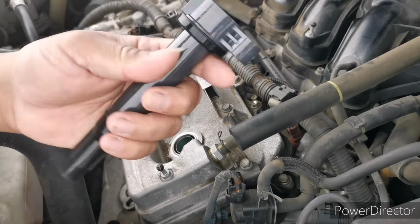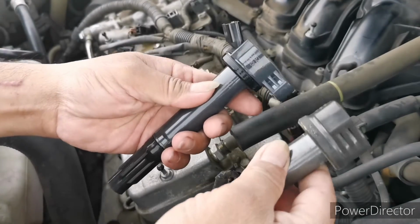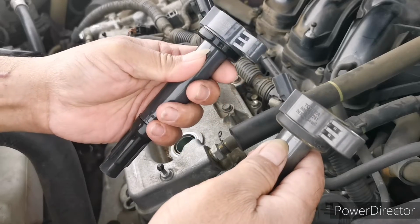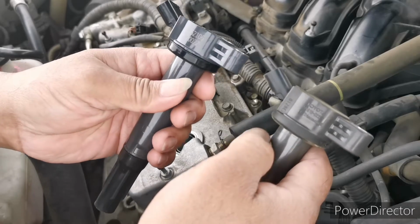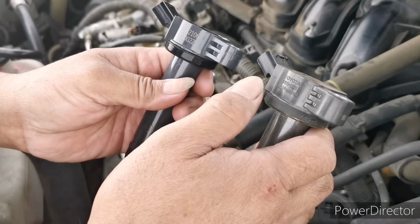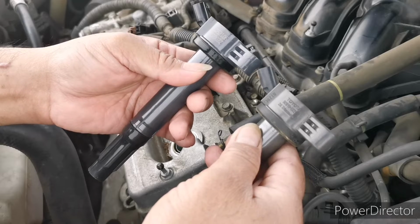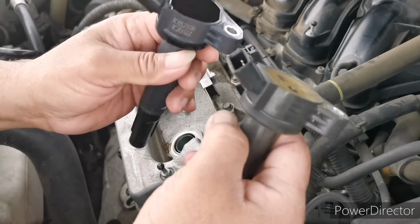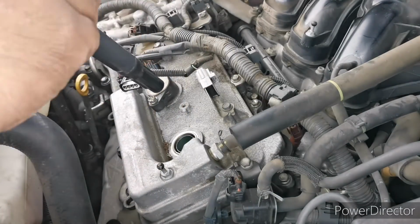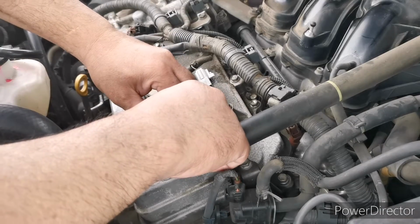Okay guys, here is our new ignition coil. So let's compare it with the old one. As you can see, there is a marking of Toyota. So this is the genuine one, the old one, and this is the aftermarket. Yeah, they look identical, so they look like the same. So I'm expecting that this one will perform like the old one. So this should eliminate our problem guys, because this is a brand new one.